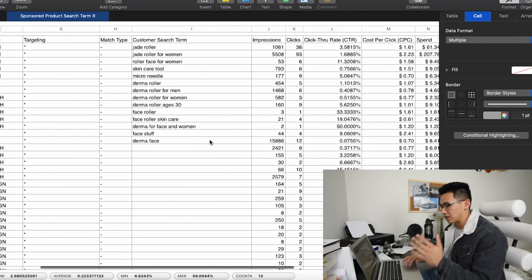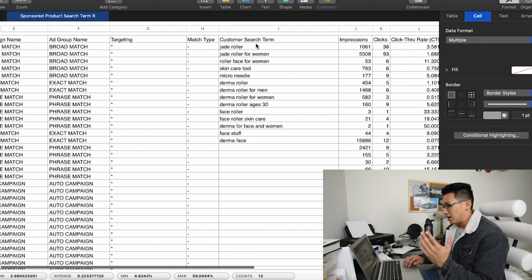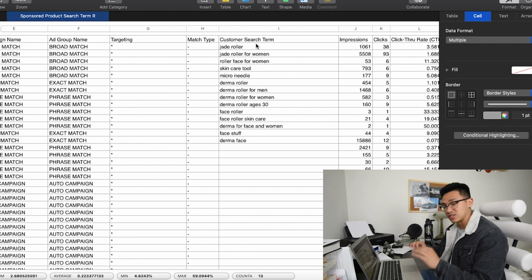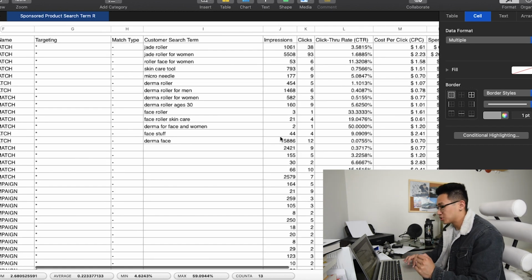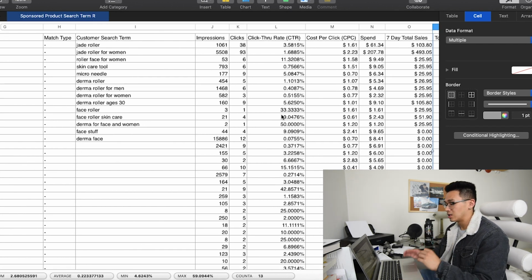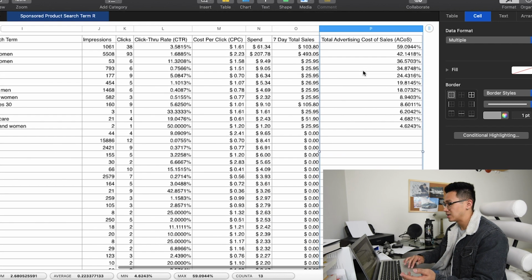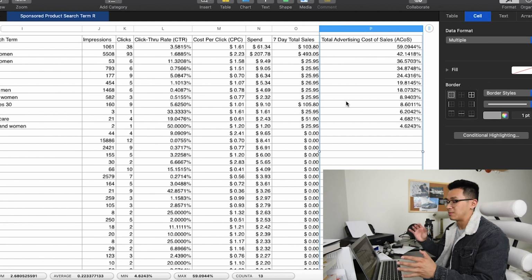So what are we looking at here? We have the name of your campaigns, the type of campaigns, whether it's a broad match, exact match, or phrase match. You're going to have the targeting. If it's a manual campaign, you'll see what the targeting keyword is, the match type, and then the actual customer search that customers typed in to find your product, and they bought it from that, or they clicked on your ad. Impressions are the number of times people saw it. Clicks are people that clicked on it. The click-through rate is the number of clicks versus impressions. Then the cost per click, spend, total 7 days of spend, and then the ACOS, which is the percentage of spend versus how much you made in sales from your advertising.